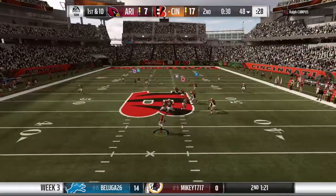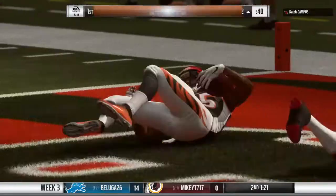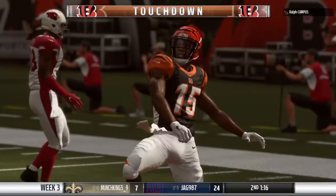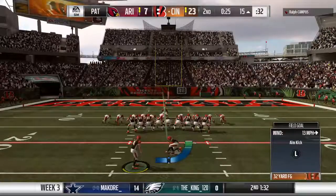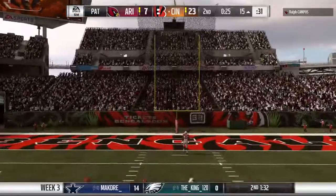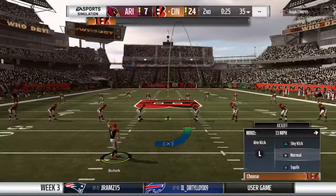Throwing on first down. Griffith going up top. That's going to be caught by Ross for a Bengal touchdown. A big play there. His second touchdown of the game, his third on the year. And the Bengals add on to their lead. Bullet good on the extra point. And that'll make this a three-score game now. The lead moves to 17.